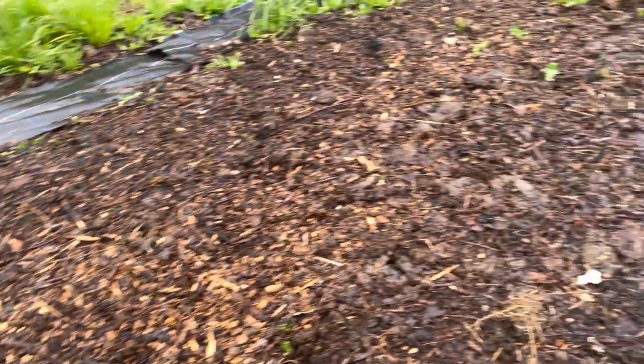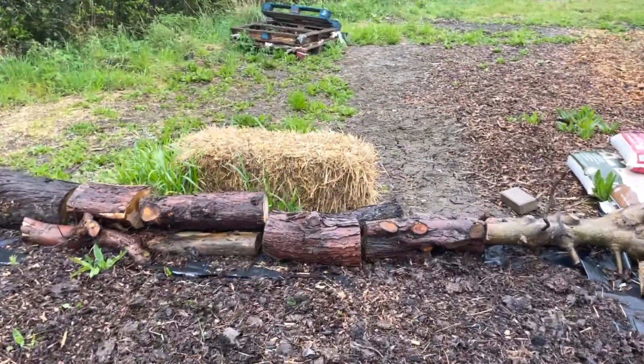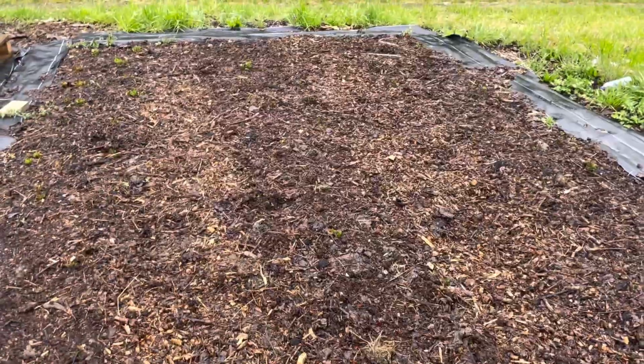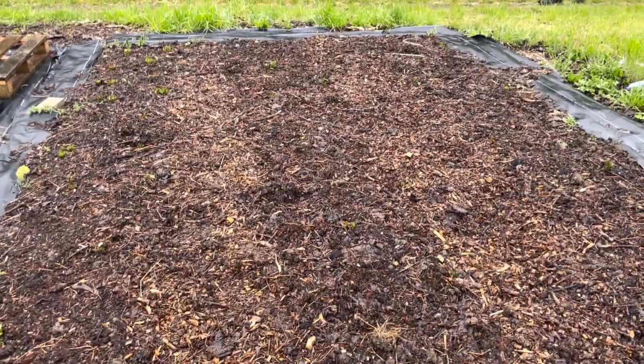If I hadn't told you already, it's raining. And then I've got a bale of hay down there. Again, it's getting wet. I don't know what effect that'll have, but as soon as it stops raining today, or maybe tomorrow morning, before it all dries up, I'm going to cover this patch in hay. It's not hay, it's straw. It's definitely straw, and try and trap in some of this moisture.